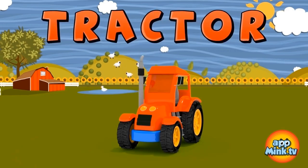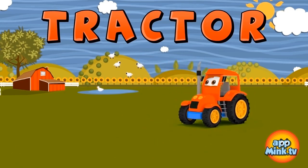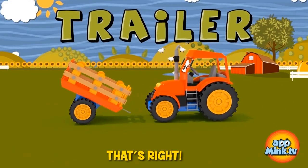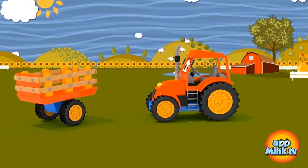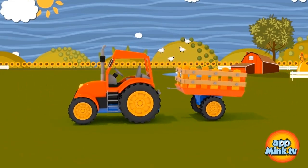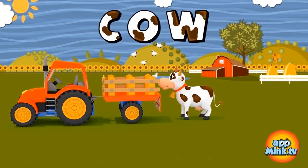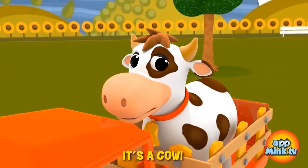What was his name again? Tractor. That's right, Tractor! And what's he going to pull over here? Trailer. That's right, a trailer! And it looks like he's going to use the trailer to pull an animal. What animal is it? Cow. That's right, it's a cow.